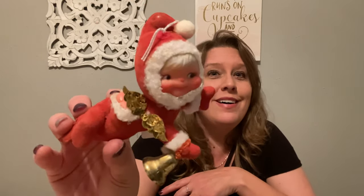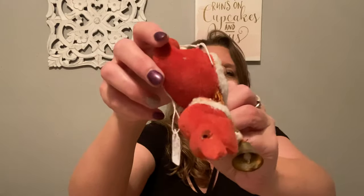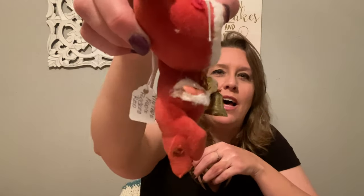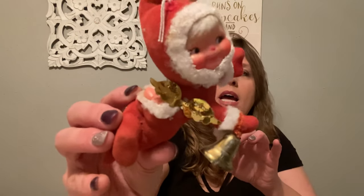It's a baby Santa cherub bum. Who knew? But I thought he was too sweet. He or she, it could be a girl or a boy. But I just thought this was too sweet. And I love his little cherub bum there. That is cute. Now, I don't know if she added the wings or if the wings were there. It kind of looks like they were there because it looks like they're sewn in, stitched in some way there. But I thought these were super sweet.